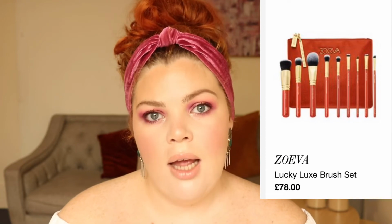Benefit have released the Professional Hydrate for £12. I don't know if that's new or not. I know they came out with some new ones, so maybe it is. Zoeva have released their Lunar New Year Lucky Luxe brush set for £78. And then lastly, I wanted to make note of Charlotte Tilbury, who has joined the waitlist for the Instant Eye Palette Pillow Talk, £60, and the Luxury Palette of Pop Pillow Talk, £42.